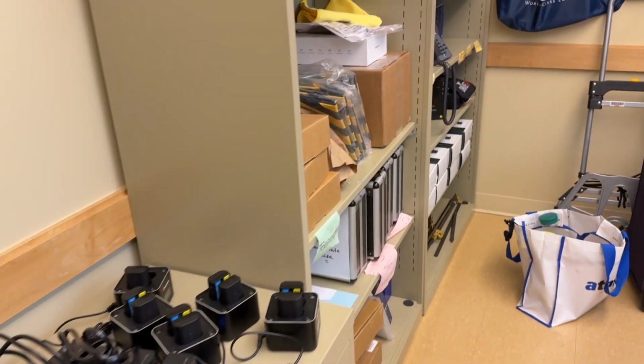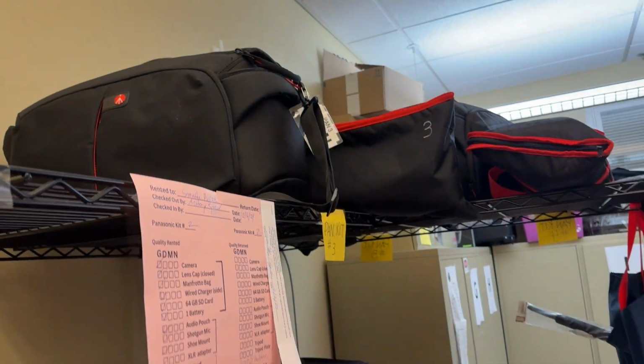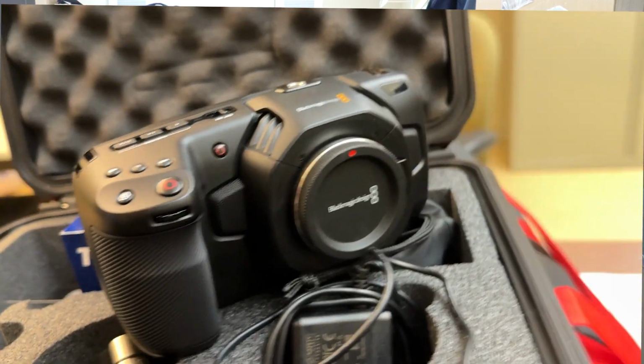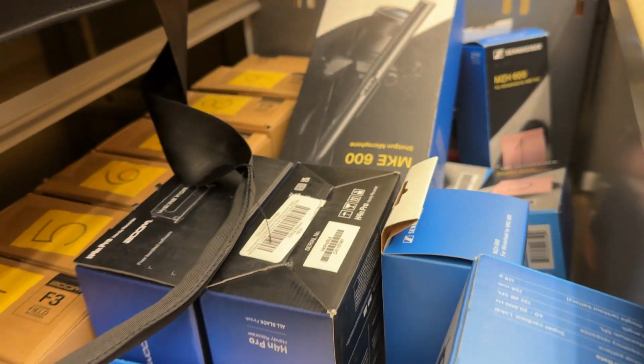Welcome to the cage. This is my personal favorite spot on the tour. This room is full of equipment that you have full access to, as long as you sign up for the insurance, of course. It's how we keep all of our equipment safe so that everybody can keep using it. The cage has any type of equipment you may need to make a film or a video, including JVC and Panasonic cams, Blackmagic cams, tripods and lights, mics and boom poles, monitors and teleprompters, even gimbals and dollies.